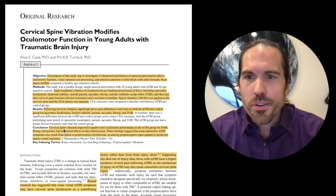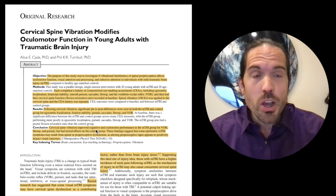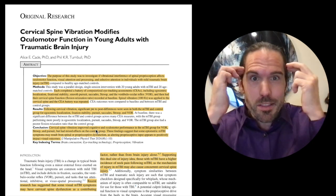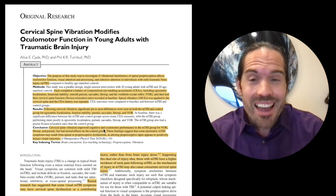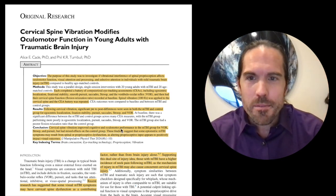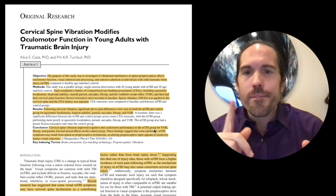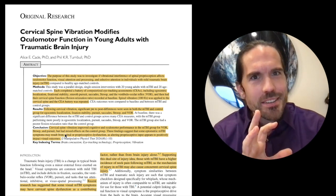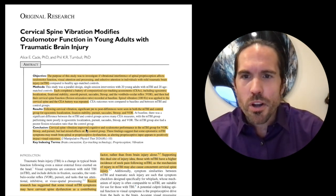So the conclusion, cervical spine vibration improved cognitive, so it affected not just the balance centers, but it affected how the brain itself worked, and also ocular performance in the mild traumatic brain injury group with a vestibulo-ocular reflex, Stroop, and pursuits, but it had some mixed findings in the control group. I'll explain what those are.